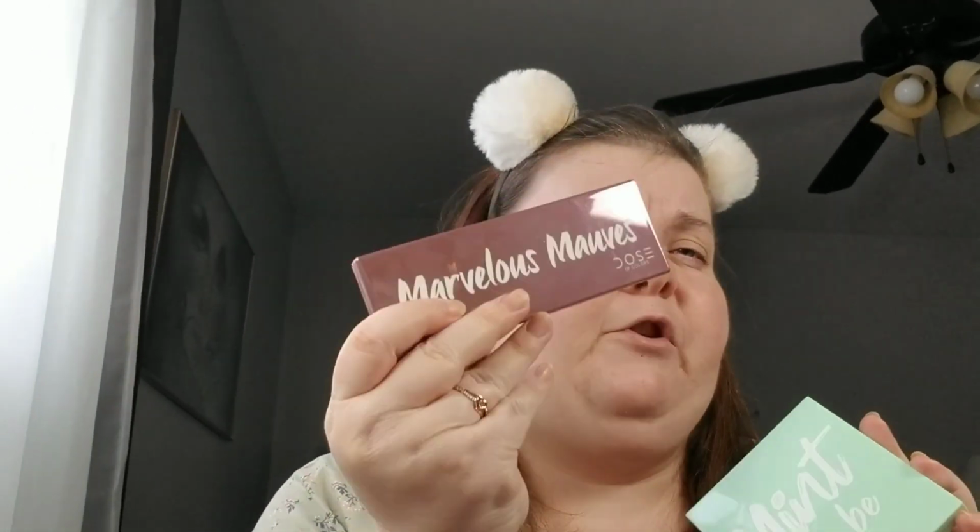All right, so I gave you guys a choice out of two eyeshadow palettes, which I haven't even used this one yet, the Marvelous Mauves, and then I used one color in this one, the Mint to Be palette. So you guys picked Mint to Be. So I guess we're going with it. Oh, I got a green shirt on today, so that works out well. I didn't plan that, it just kind of happened. All right, let's see what brushes I'm going to need.